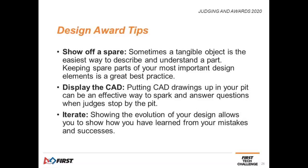It's a lot easier to show it in the actual part than grabbing your robot in the middle of matches all day, having to take the robot away from the rest of your team to show it off. Now, displaying the CAD. That's, once again, a later-on tip, but I think it's a great thing for pit displays to put up your CAD.